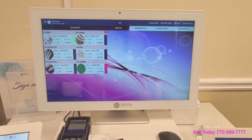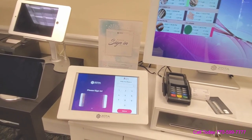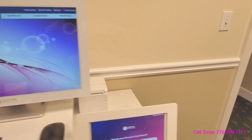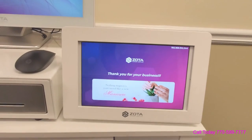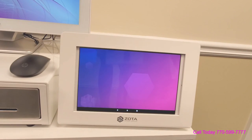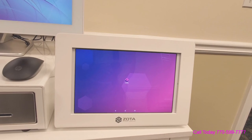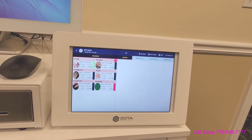Okay, right now I'm going to try the system on the tablet, the 10-inch tablets. So even though I'm using the sign-in tablets, I'm using the main POS systems, and this is my signature tablets. But I'm going to go ahead and open up the POS system on this one. So you can actually use this one as your main system too as well. So that way it can be as portable as you like it to be. So everything is connected in from that terminals into this system pretty much.